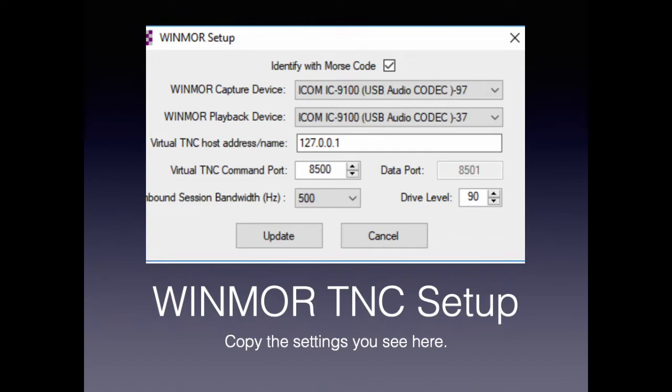Drive level, you may need to experiment with that a little bit because you don't want to overdrive. All of these modes are 100% duty cycle. So you definitely don't want to use a lot of power, and you definitely do not want to overdrive. So you may need to do some adjusting on your radio and in here with your drive level, just so you know. Once you've configured all this, click on Update.